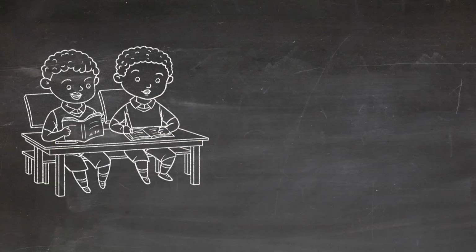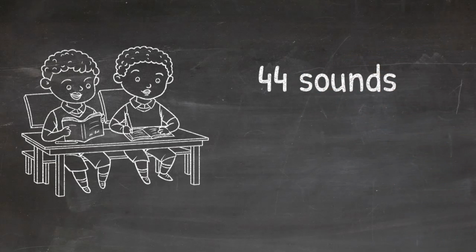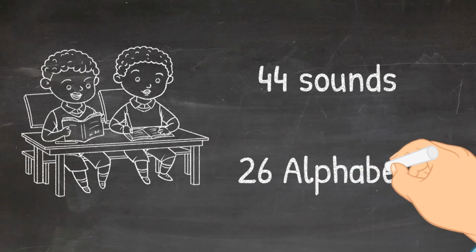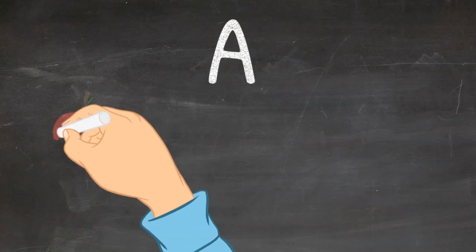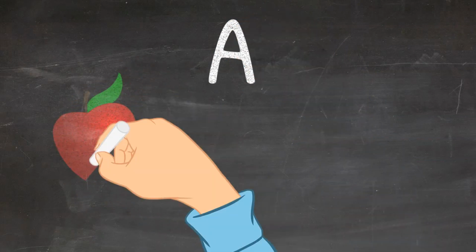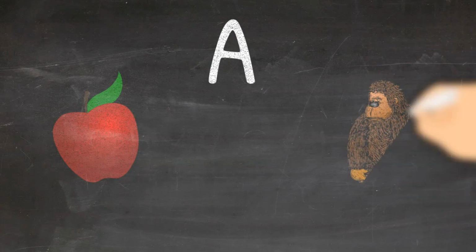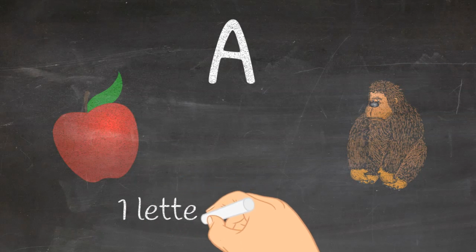Do you know that there are 44 sounds in the English language? But there are only 26 letters. Sounds confusing, right? For example, letter A has a short and long sound. The short vowel A sounds like A, like in apple, while the long sound A sounds like A, like in ape. One letter but has two different sounds.